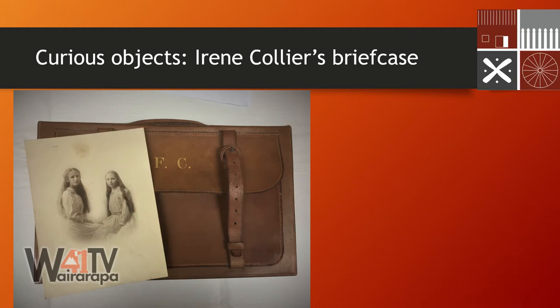We're really lucky in having a wealth of information about the Colliers at Cobblestones, and you can see more about this family in the newest exhibition at Cobblestones. It's called A Tale of Two Trunks, and we have the actual trunks that the Collier family brought out when they emigrated from England in the late 1800s. And we've also got the trunk of Mr. Shue, who also emigrated from Denmark around the same time. Our exhibition compares the life stories of the two different men who immigrated to the Wairarapa and explains how they got on.